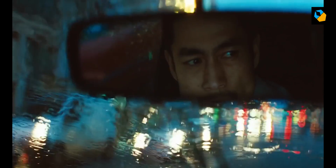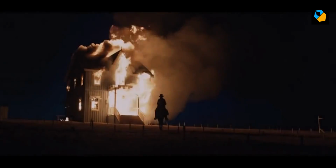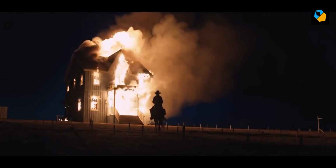Rodrigo Prieto characterizes his style as naturalistic, and the idea is to create images that don't look lit. He is a huge believer in the power of color grading, but prefers to get the images right in camera first. I hope this brief video makes you curious enough to learn more about the brilliant cinematography of Rodrigo Prieto.